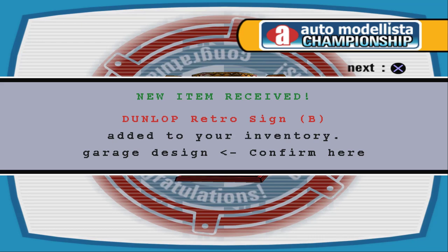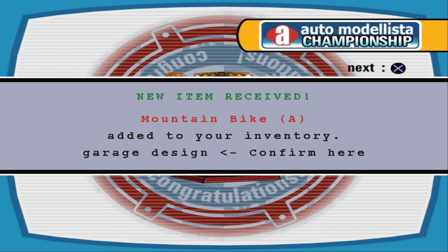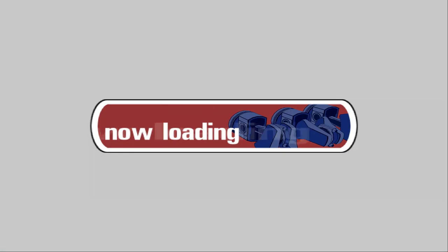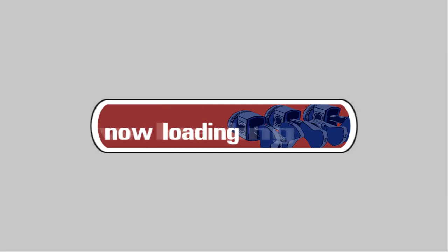So what did I get? Dunlop Retro sign? No, there's got to be something better. A mountain bike. Oh, it's a garage. I was wondering if I could actually drive a mountain bike there. Tamiya, add it to your inventory. Right, let's investigate. I've made it! Tamiya, I wonder if that's a new car?